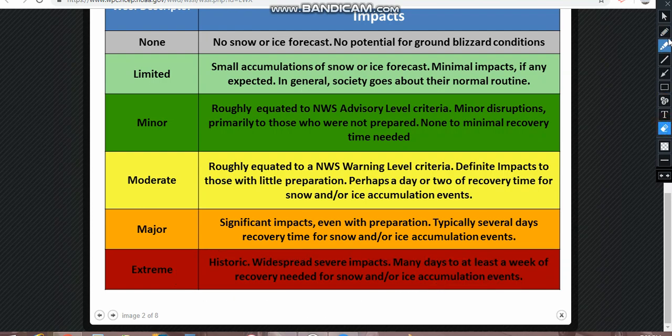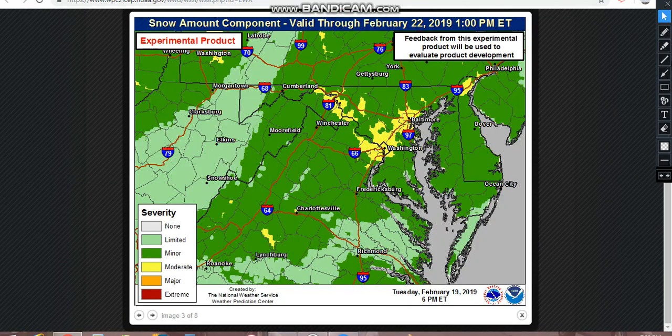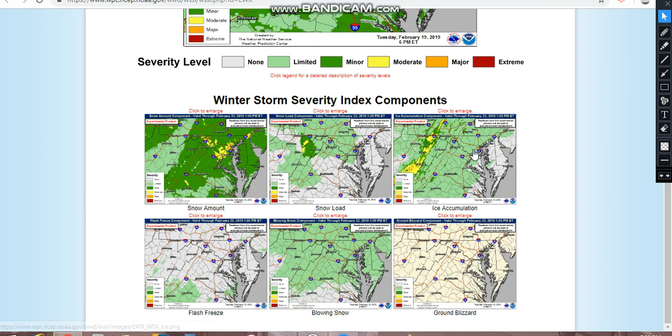And if you're in the gray area, no threat at all. Now, snow amount is basically the same thing as the Winter Storm Severity Index. So if you're right here, you're going to have a moderate snow amount, which means potentially 4, 5, 6, even 7 inches. I'm thinking more along the lines of 4 to 6 inches. And you can see along the eastern mountains maybe a little bit of snow. I think there should be much more than that.